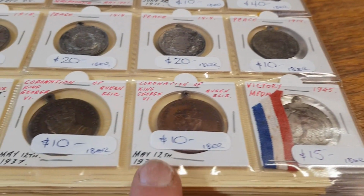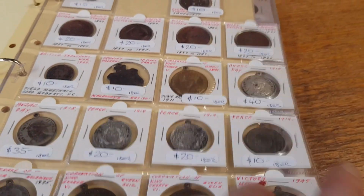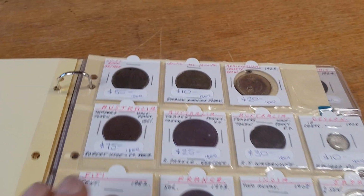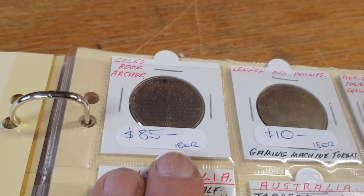Victory Medal 1945. So you can see I've just roughly priced them. I've kind of rounded the prices up. A lot of them are $5 or $10. This was a rarer one. It's a Coles Book Arcade Medallion. I think it was pretty early.